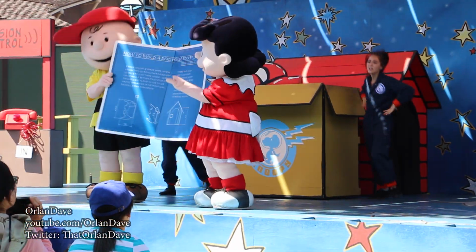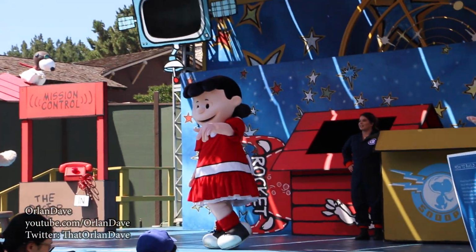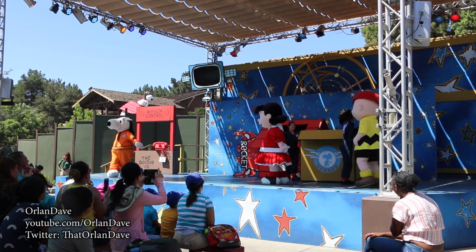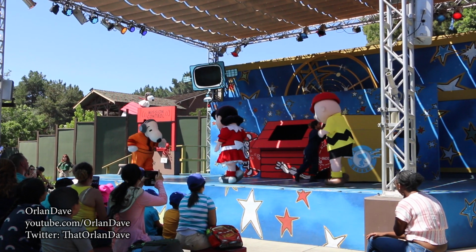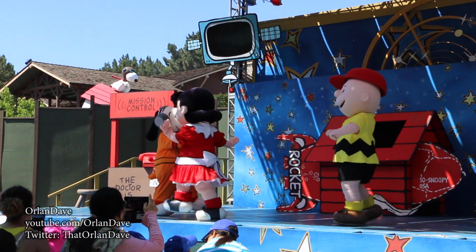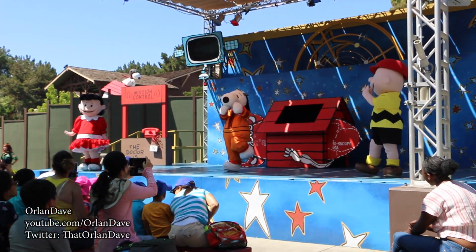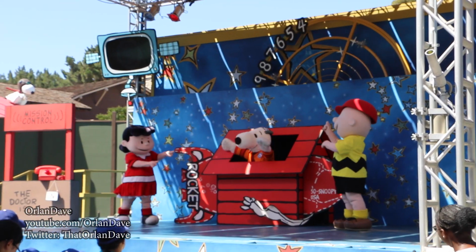How to build a doghouse rocket ship. Just follow these simple plans. Always wanted to meet Beyonce. Lucy, look! We built a doghouse rocket ship. We followed the simple plans. It looks so good. I knew that it would. NASA's in good hands. For the great space beagle is ready to soar.